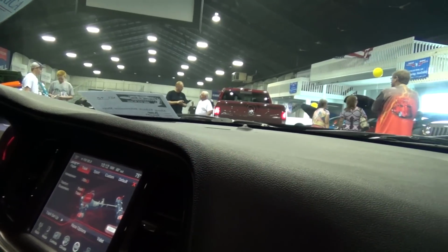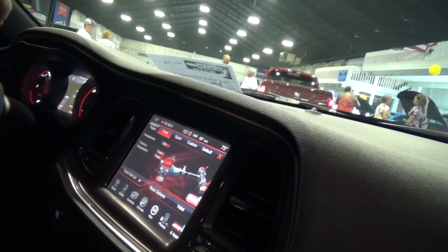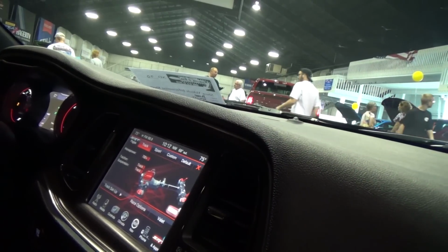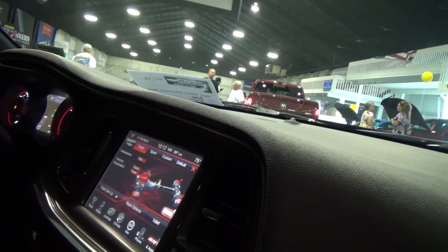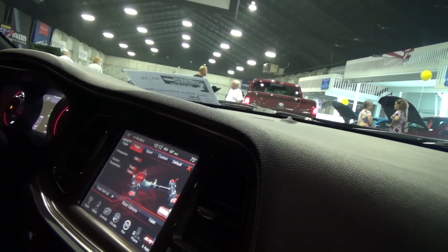I've seen you making some adjustments there, Jason. What were you doing? I was turning the SRT package to track mode. And then it says 700 plus horsepower. Can you adjust how much horsepower you have too? No, that's just to let you know what key you have, if you have the black or the red key. Okay, so they give you two keys with this car.